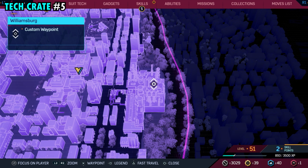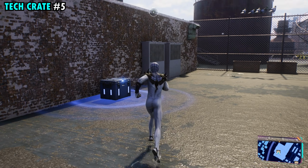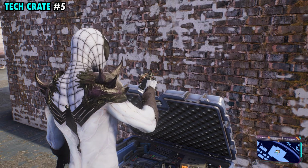Number 5 is going to be found on the far eastern side of the district on top of this giant factory looking building out here. It'll be found pretty close to the middle once you make it up top. But right over here against the brick walls, you're going to be able to find tech crate number 5.